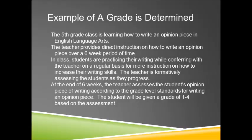Here is an example of how a grade is determined. The 5th grade class is learning how to write opinion pieces in English Language Arts. The teacher provides direct instruction on how to write an opinion piece over a 6-week period of time. In class, the students are practicing their writing while conferring with the teacher on a regular basis for more instruction on how to increase their writing skills. The teacher is formatively assessing the students as they progress. And what I mean by formatively assessing is that she's meeting with them on a regular basis. She's making note of the things that are getting better as they write and continue to practice their skills. It's not necessarily a quiz every time or some sort of written assignment. She's just checking their progress through conversation with the student.